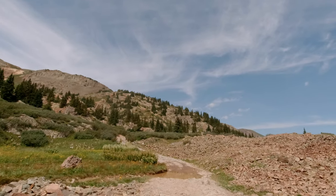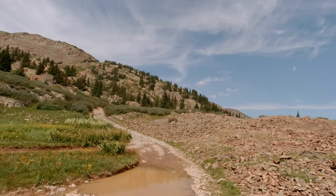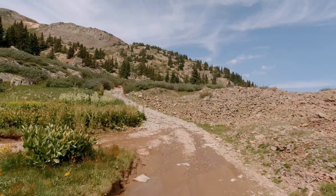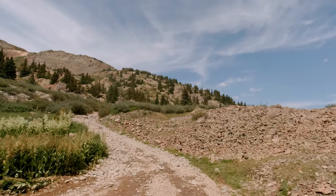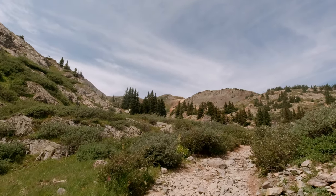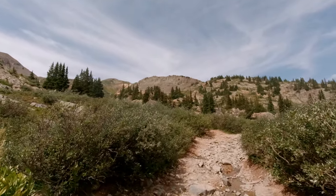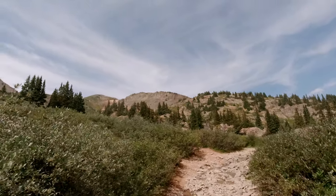This is pretty rocky, but not difficult yet. So we'll see what's coming up here. Got another little water crossing. Not bad either way. Okay, there's just some big rocks here. Nothing that's gonna present a problem yet. We're just gonna get a little tippy in a few spots.